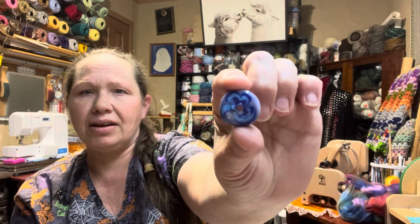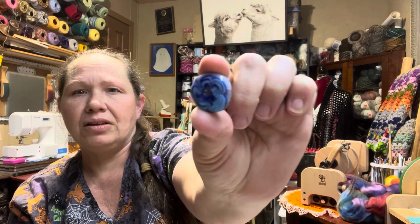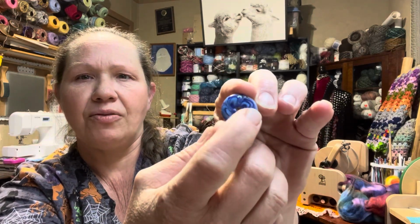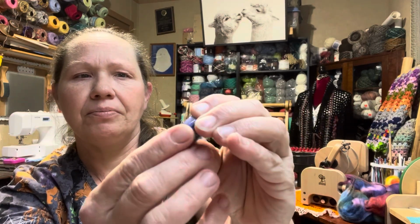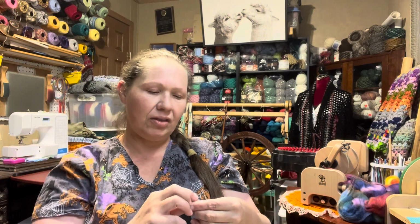Now, that one did pop after it cooled, but holding it together, here it is. And I'll turn it around so you can see the other side. So I think I just created an air bubble in it when I was doing some tooling on it to create this effect here on the sides. So I may have created a bubble in there and that caused it to pop. But this is the other one that I did.